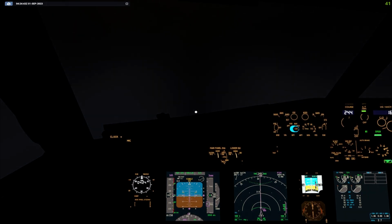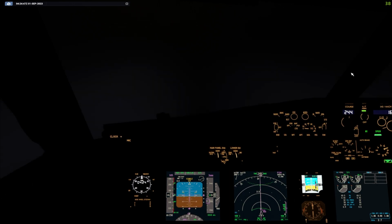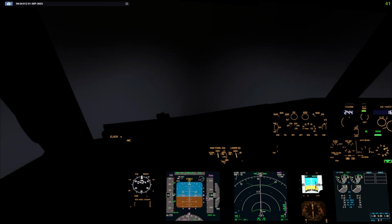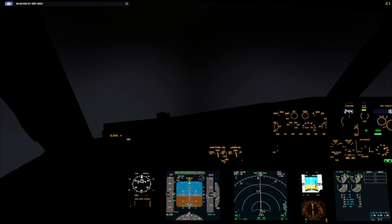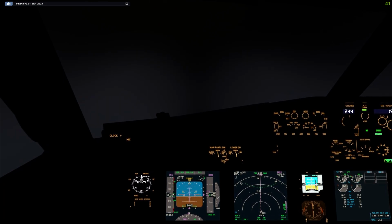Ryanair 12 Papa Alpha, contact Charleroi Tower 121.3. 121.3. Gear down. Ryanair 12 Papa Alpha. Flaps 15. Speed checked. Flaps 15. Gear down. Ryanair 12 Papa Alpha, on final 24.